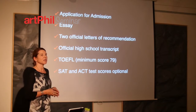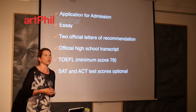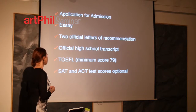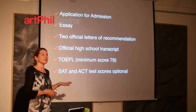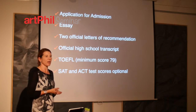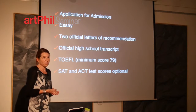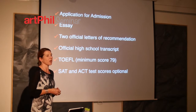If you don't attend an English language high school, we will need a TOEFL, and we're looking for a score of 79. And we do not need SAT or ACT scores. So if you have taken them, great, and you want to send them to us because you think you did well, please share that with us, but they're not required.